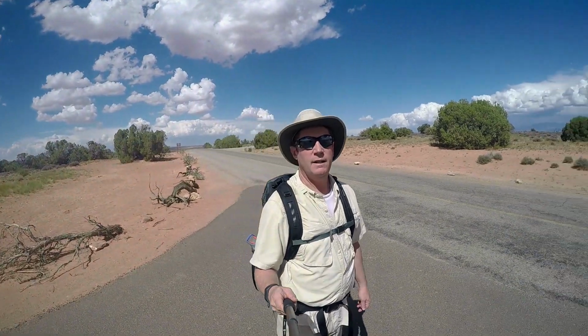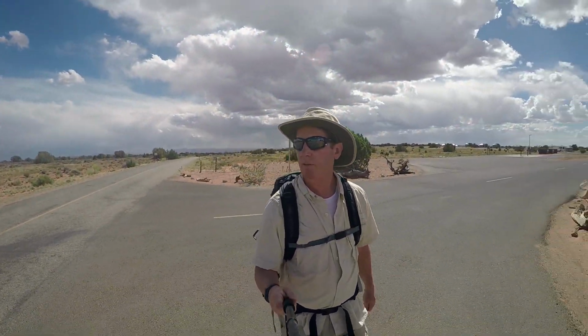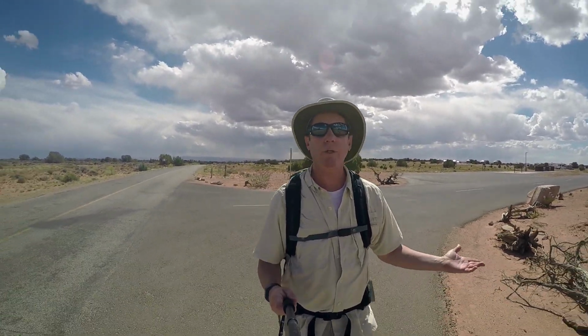And again, a nice 360. It looks like it's trying to rain over there. I don't think it's hitting the ground, but definitely hot out on the pavement, but really, really easy hiking.